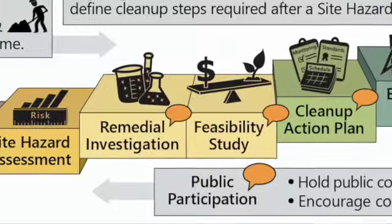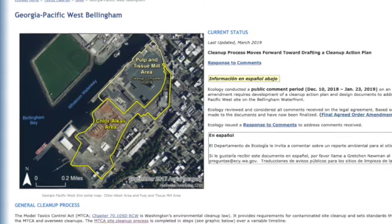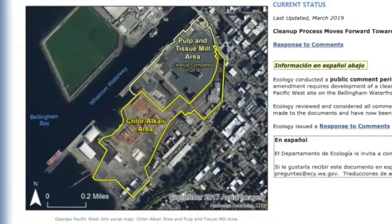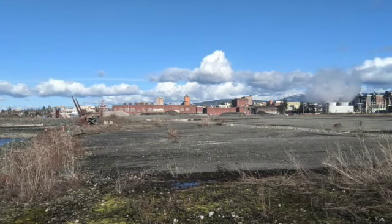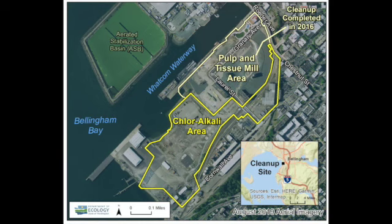This work is typically done by consultants that work with Ecology and the potentially liable persons, or PLPs, who play a major role in the cleanup process. The PLPs are required by law to do the cleanup while Ecology oversees the entire cleanup process for compliance with the law. Here, the Port of Bellingham is cleaning up the site. Many times, the RI and the FS are combined into a single report and put out for public comment, though not always. In the case of GP West, the site was split into 2 remedial action areas after the remedial investigation, with the intent to speed up the cleanup process, which is discussed more in stop number 3.